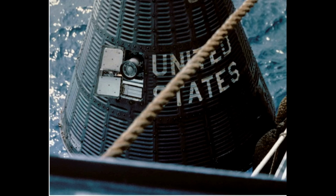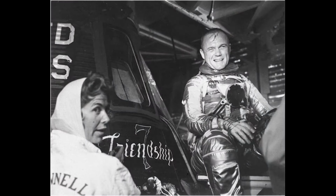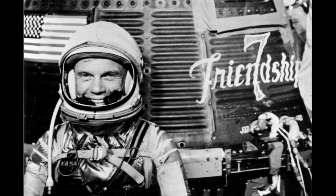But each spacecraft also had another inscription. Each spacecraft had its own name. The spacecraft were named Freedom, Liberty Bell, Friendship, Aurora, Sigma, and Faith, all ending with a number 7. The 7 commemorated the 7 astronauts in the first group, which consisted of 7 people, as they called themselves, the Magnificent Seven. This inscription, the mission call sign, was sprayed at the last moment by a female artist from NASA using a template and an aerosol can.